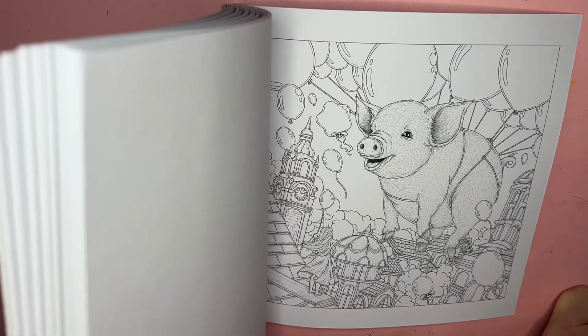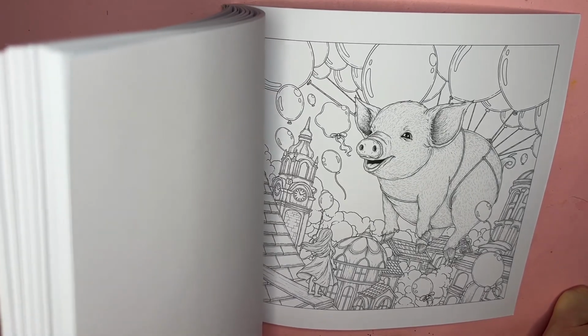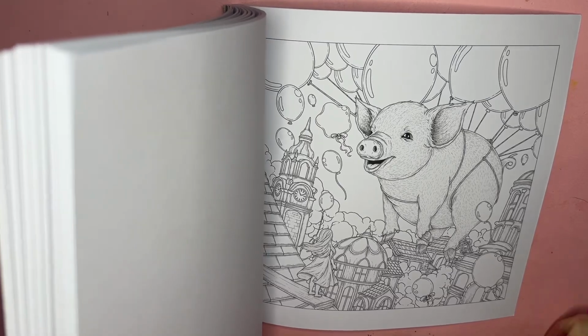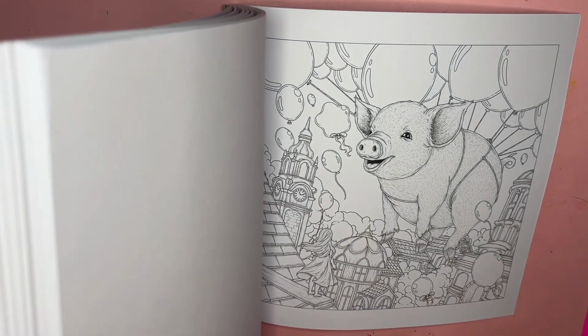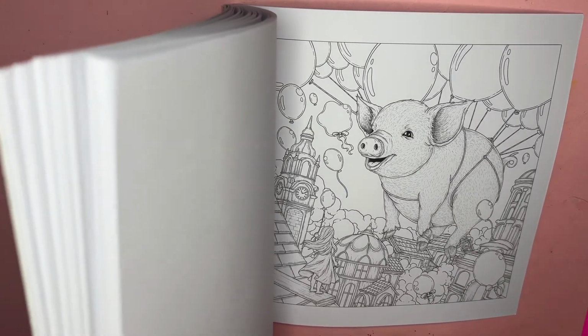Oh, I love this. The happy flying pig with balloons over the city, like somewhere in London, kind of windy, Peter Pan style. I love that. That's so sweet. Oh my gosh.